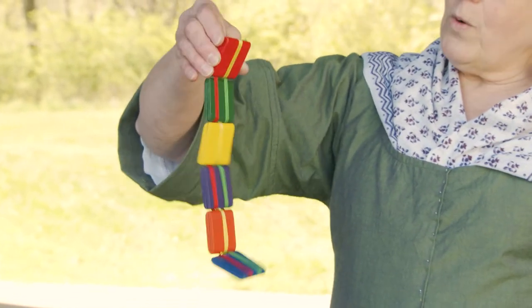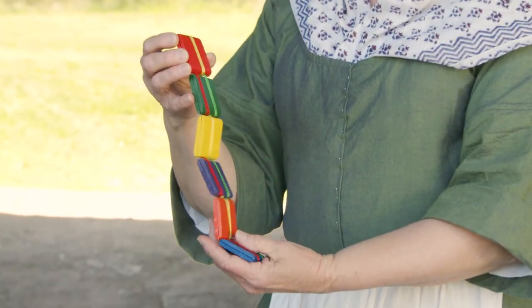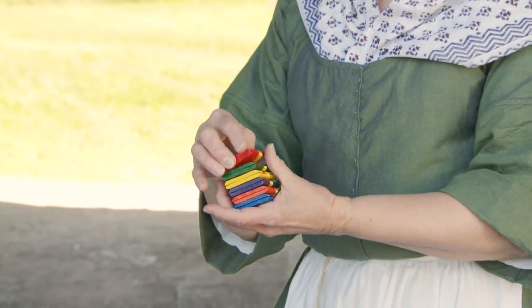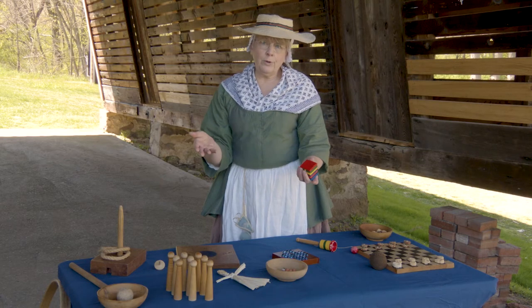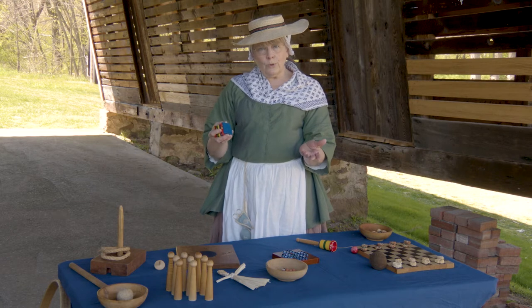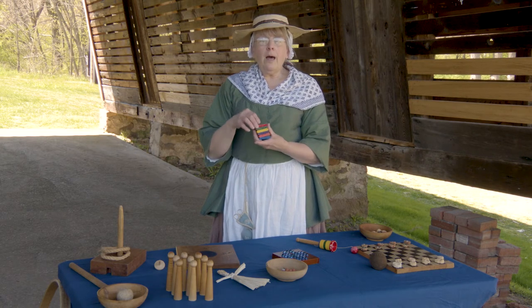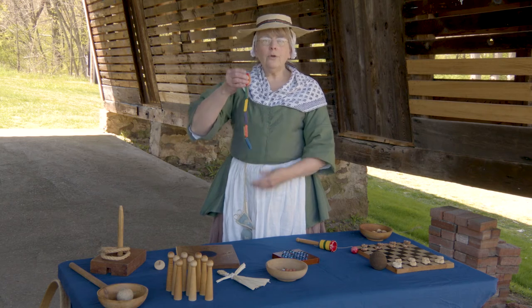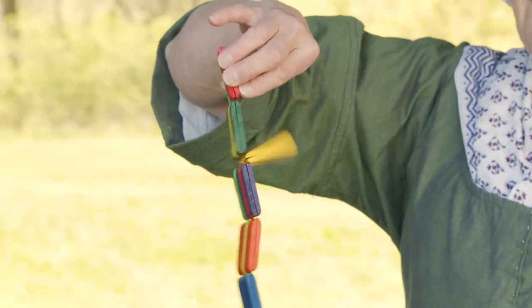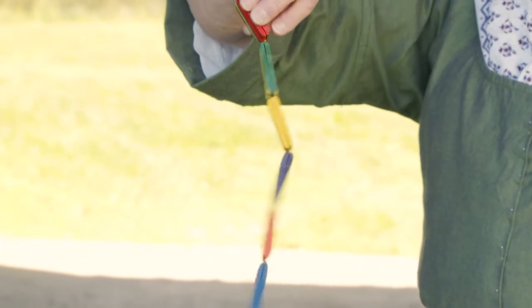This is the way it works. And the reason it's called Jacob's Ladder is because during colonial times, the Bible was a very important book that children learned to read from. So they knew their Bible stories. And there's a story in the Old Testament about Jacob who had a dream of a ladder coming down from heaven. So that's why this is called Jacob's Ladder.